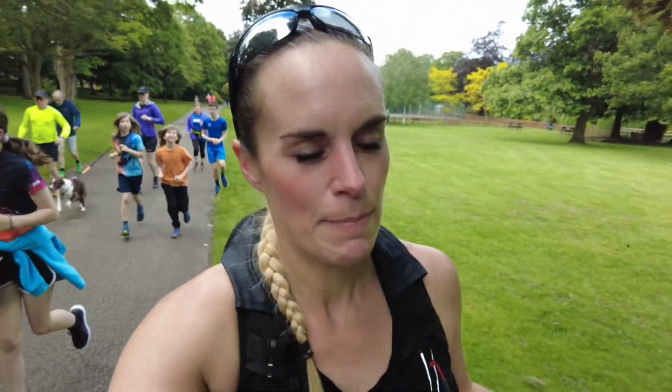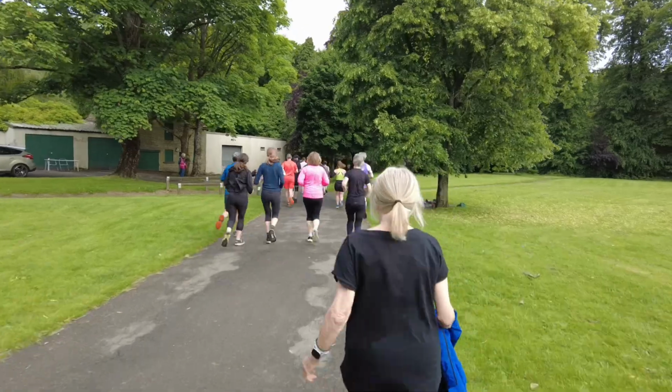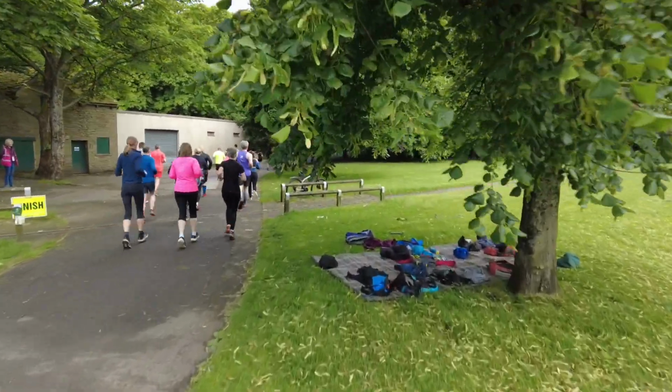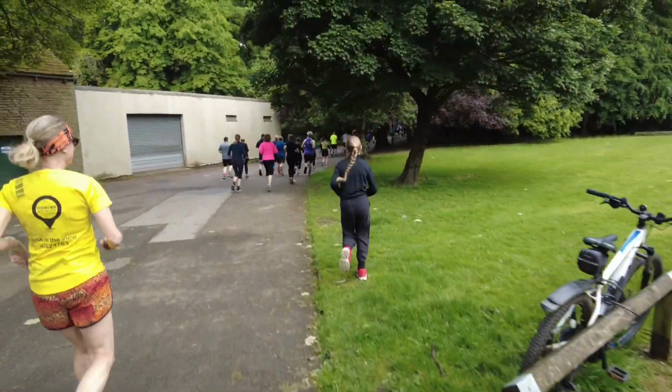Right, so I've got my bag with me because we're about to run past the finish and the tarpaulin of trust is there. So I'm going to go and pop this bag down on the tarpaulin at the finish. Other people doing the same, taking off layers. We can just dump them here. Oh, look at this amazing blanket. Wow, there we go.